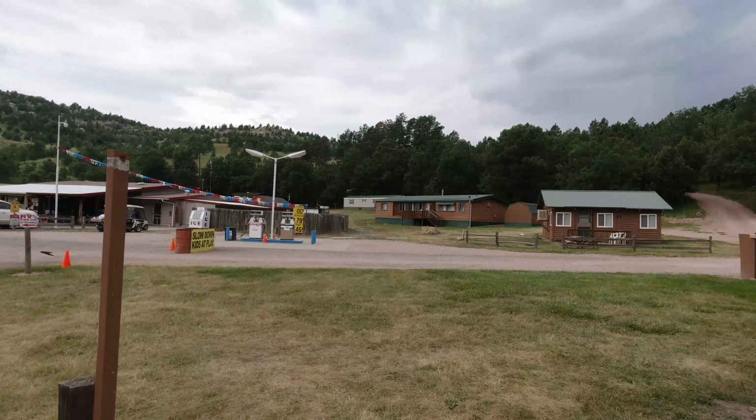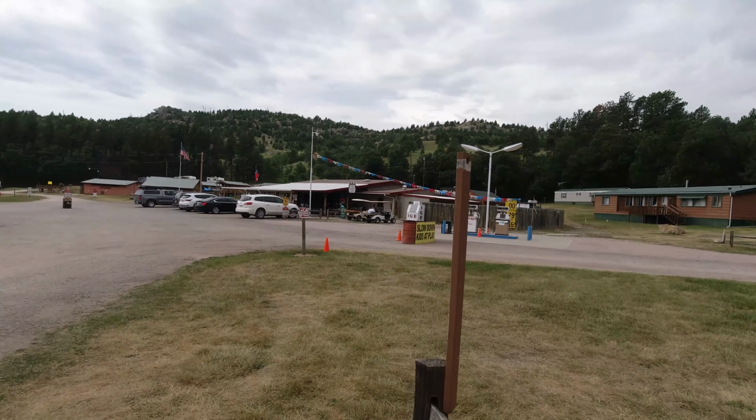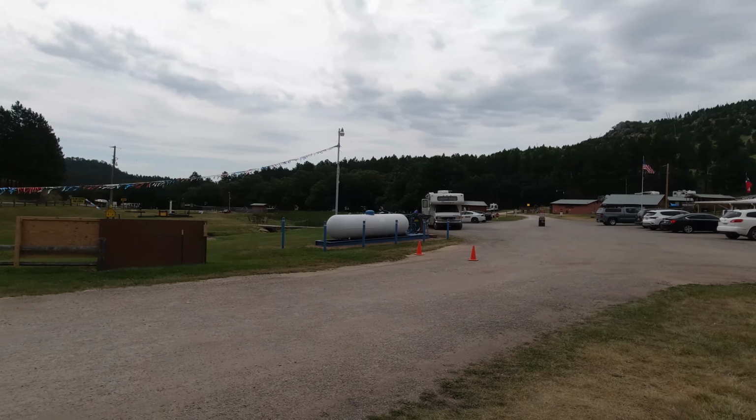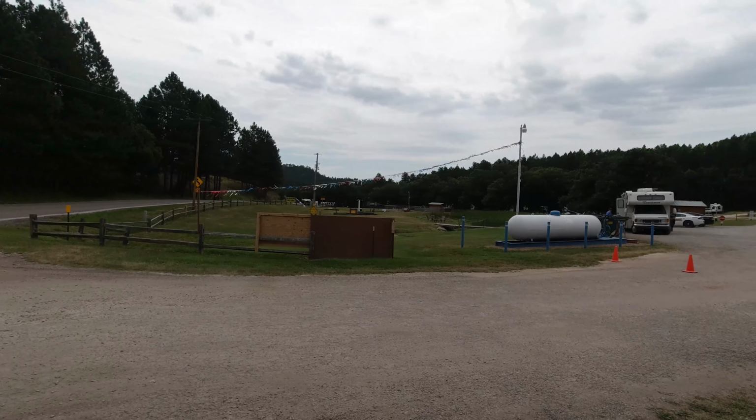Also a good place to get a bite to eat. Also, this is a campground. So if you want to come down here and do some camping, they've got cabins down here. It's a really neat place. We've been stopping here every year that we're out here on Iron Mountain Road. So stop in here. They're great people. Don't forget, they even have gas. This is probably the only place you can buy gasoline on Iron Mountain Road.